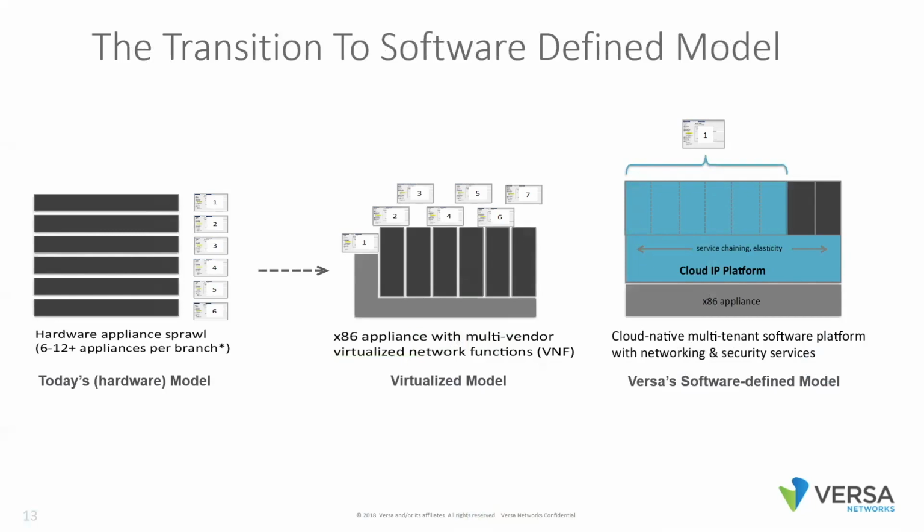But obviously, we look at today's hardware model, and this is what we've been deploying, where appliances are very point functions. So we may have a router. That router has its own management structure. We have a firewall, and so on and so forth. What we're representing here is that, on average, what we found in our surveys is roughly between 6 to 10 appliances per branch, whether that's with HA or non-HA. And so there is a level of sprawl occurring. Each of those has a separate management screen that we're representing here.